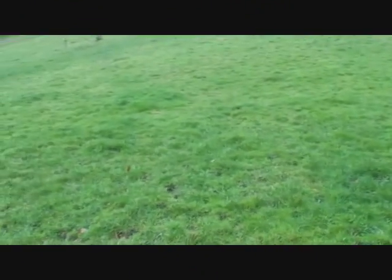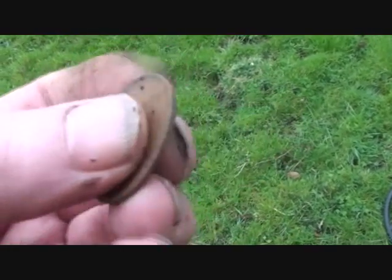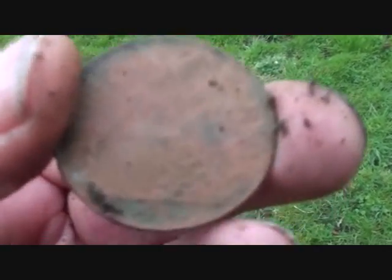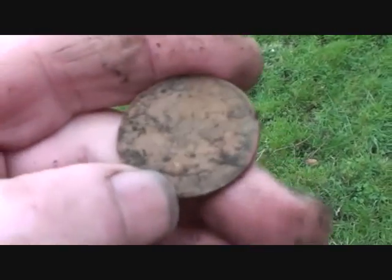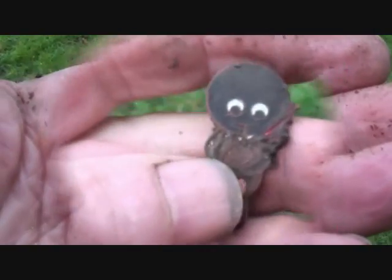Hi, just back doing this little strip here that I missed last time. I've got a coin, a tin can and then a coin, 1962, Elizabeth. This is all ground here, I want Lizzie 1, not Lizzie 2. A Golliwog.